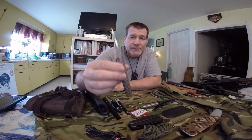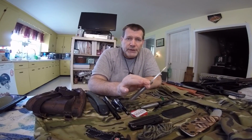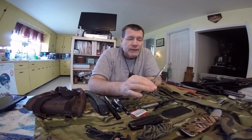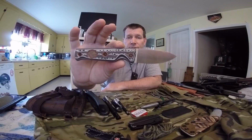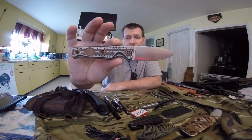1/8 inch stock CPM 154, which if you're not familiar with super steels or the CPM steels, there's CPM 3V or CPM 154. You also have CPM M4, and there's other ones too. But for those two, CPM 154 is, for all intents and purposes, the stainless version of CPM 3V, which is a high carbon steel. But they both strike a ferro rod just fine.